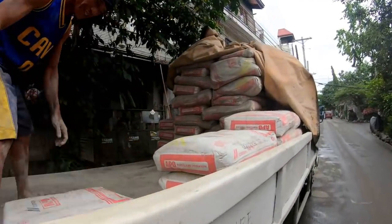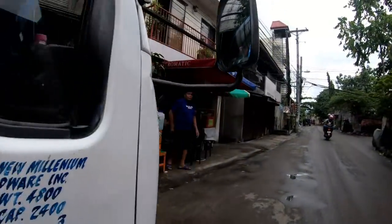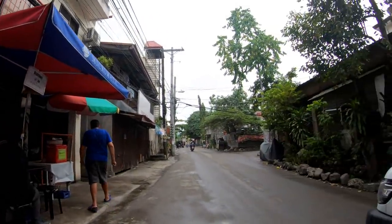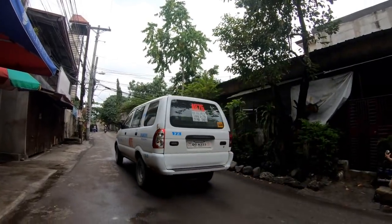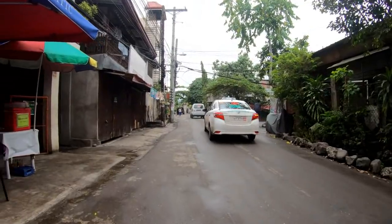And not sure what these guys are building. What are you building? I didn't get an answer, but they were hauling an awful lot of concrete back down that little alley there. So somebody might be putting an addition, a second or third story onto their house.